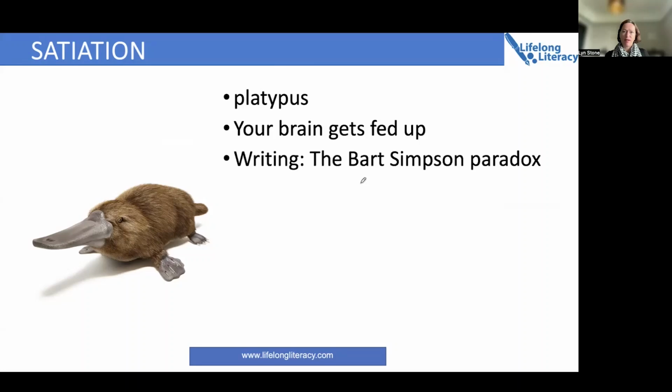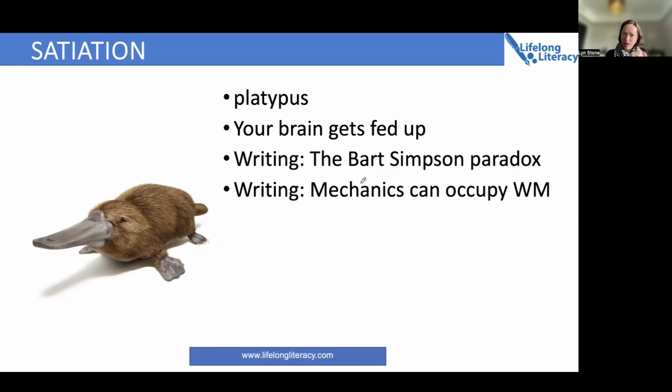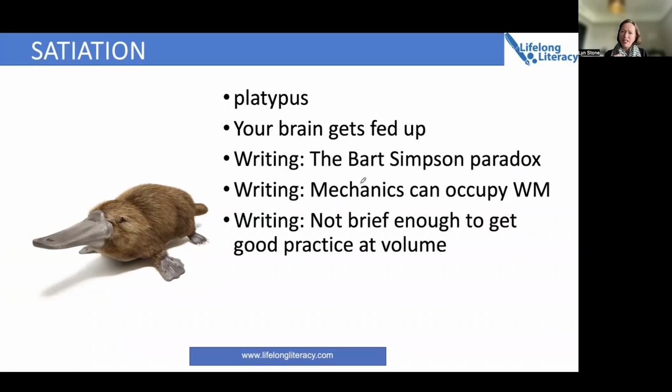Your brain gets fed up. When you write something over and over again to try and remember it, you hit the Bart Simpson paradox. And I just coined that. There's no such thing. There's no research on the Bart Simpson paradox, but you know what happens. You get satiated. When you write words over and over again, the mechanics of doing that can occupy your working memory to too large an extent for you to place the word in long-term memory. Also, writing isn't brief enough to get good practice at volume.